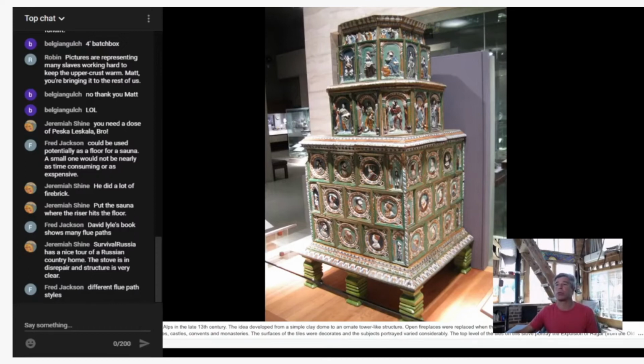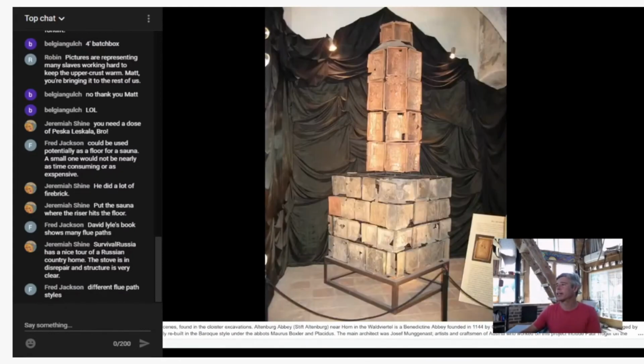Jeremiah says Survival Russia has a nice tour of a Russian country home, and the stove is in disrepair, and the structure is very clear. Oh, that's cool. I might need to go check that out. That sounds really neat. So here's a 16th century oven, and it looks like it was badly damaged by Swedish forces in 1645. So how about that? So much history. But very cool.